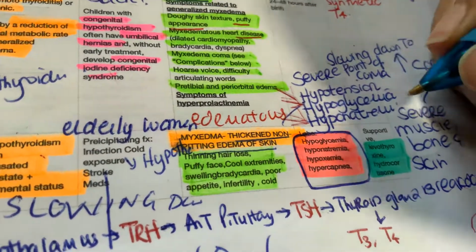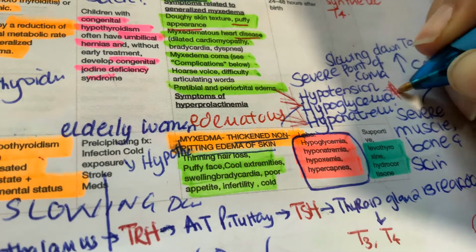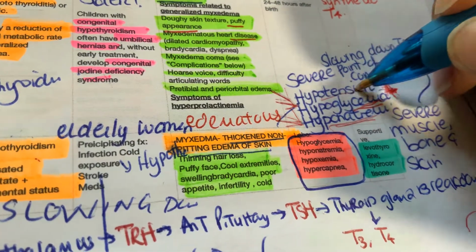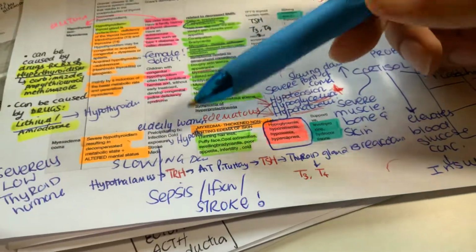Okay, if you're hypothyroid, you no longer have need for gluconeogenesis or for keeping the glucose up. You're going to have hypoglycemia. The same goes for the reason you have hyponatremia and hypotension as well. So, slowing down to the severe point of coma.